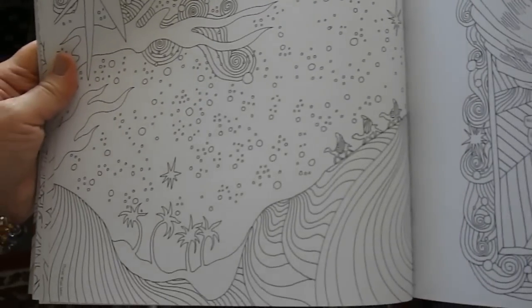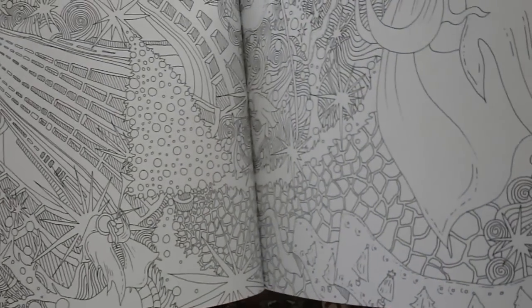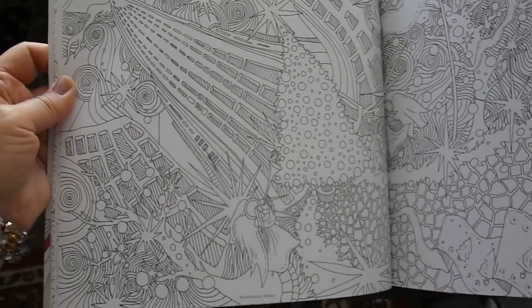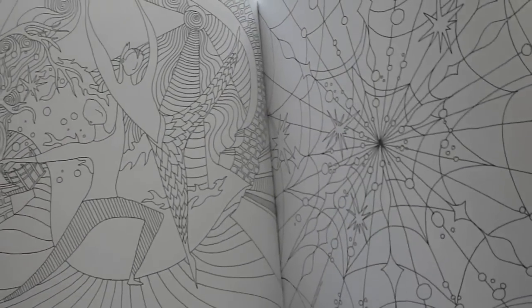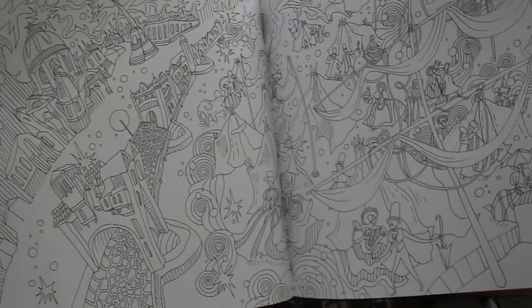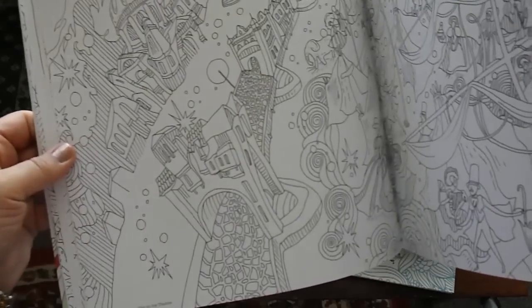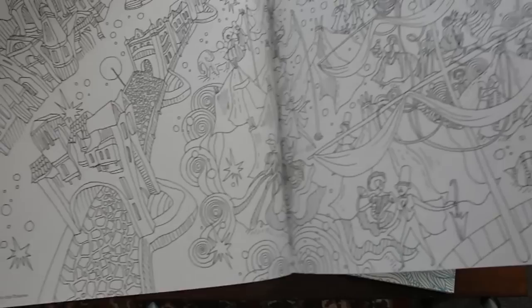Oh look, the three kings on their camels, that's cute. Some angels, pretty angels, little angels in there. That's really nice, I like that one. Oh look, I think there's a little circus or something there. There's an elephant, and I think it's like a kind of little street scene sort of thing. Really cute.